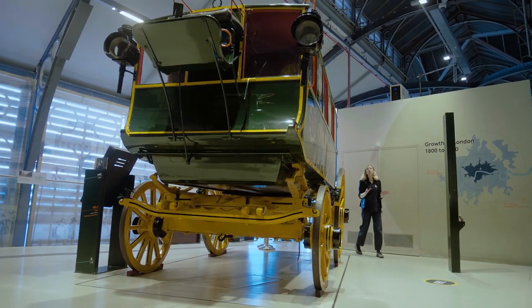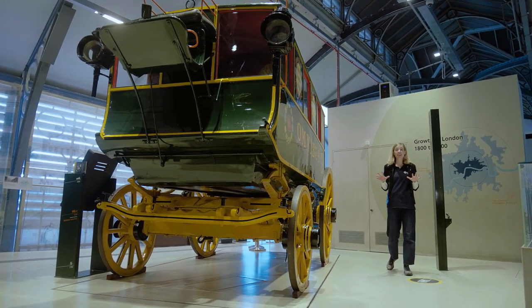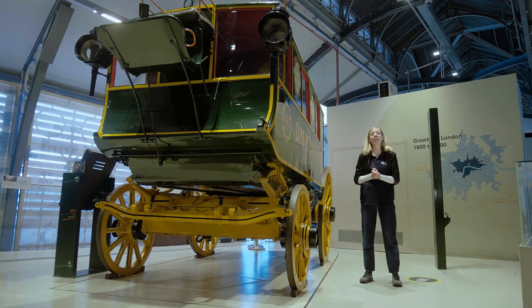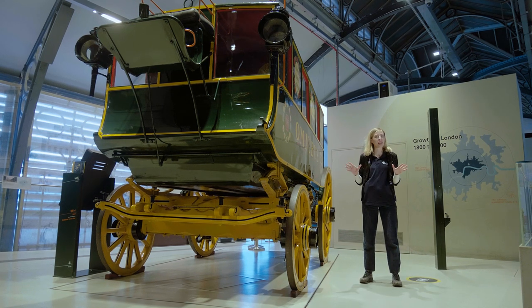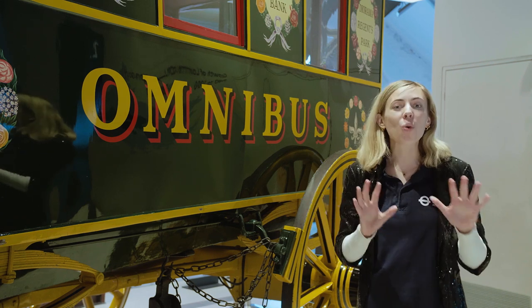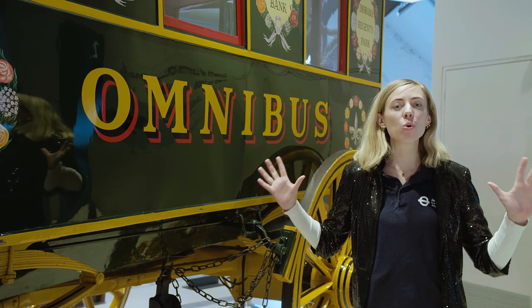The coach builder, George Shillabeer, saw the idea while he was in Paris, brought it back to London and started his own service in 1829, which ran from Paddington to Bank. He called it an omnibus, as omni means all in Latin, and he wanted it to be for all the people.